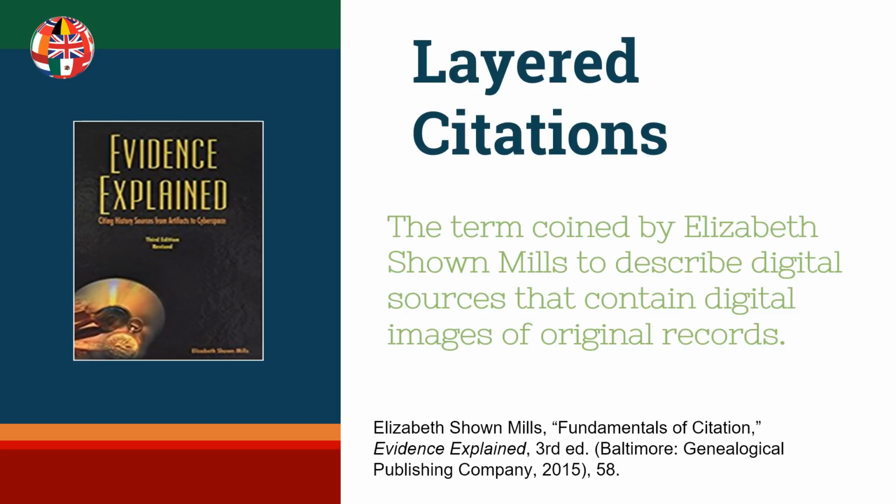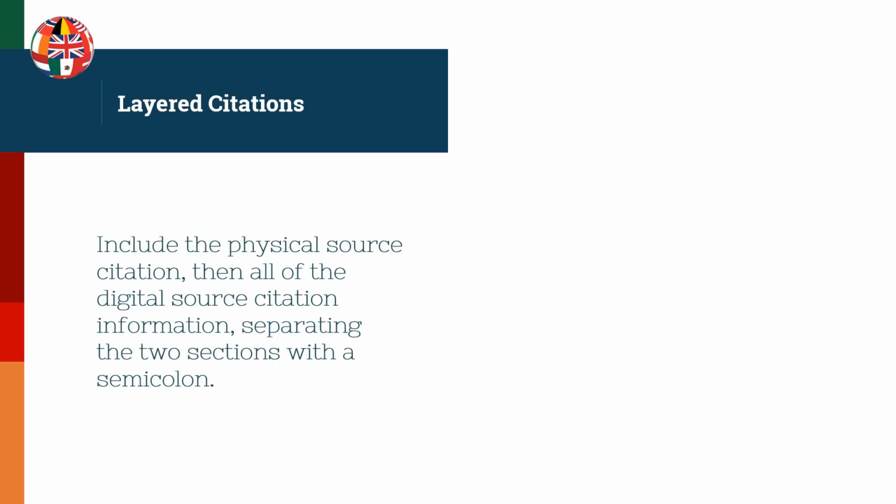Now we have many citations that we use that are layered citations, and this is the term coined by Elizabeth Shown Mills to describe digital sources that contain digital images of original records. So this can seem confusing, but I'm going to show you an example that will help to clarify this.